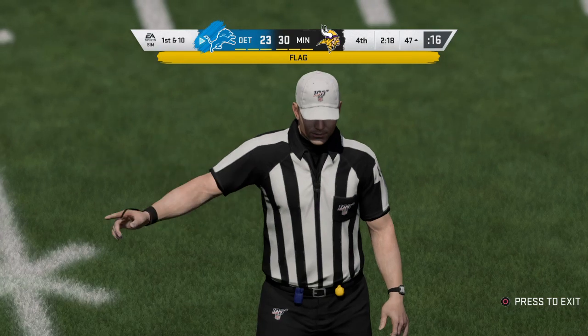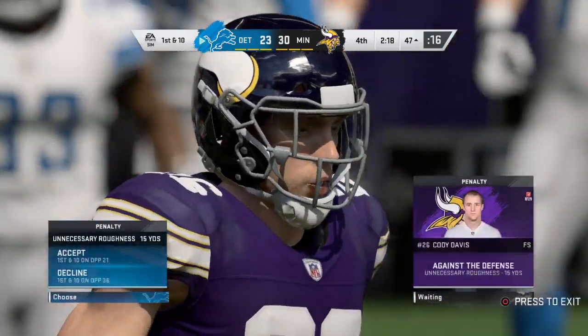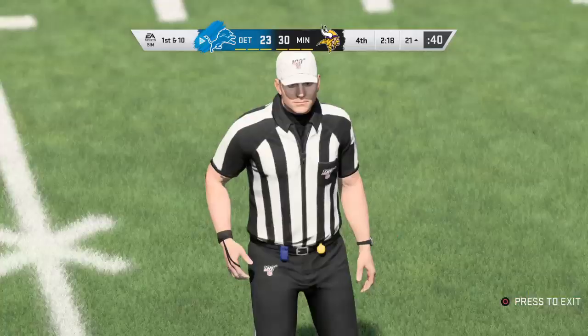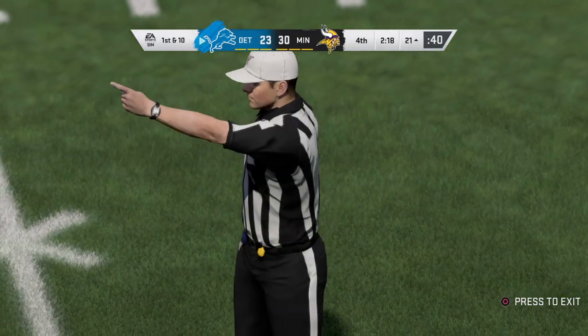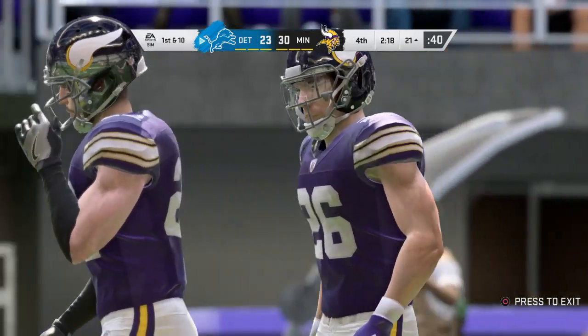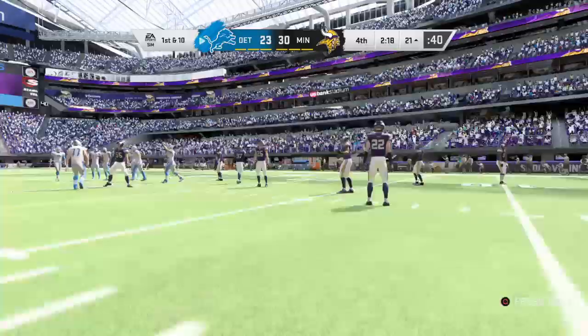Roughness, defense. Well, when you're leading in the fourth quarter, that's not the penalty you want. Not at all. And now your discipline comes into question. Having poise at this stage of the game, you can't have those kind of plays.